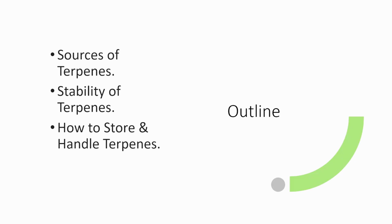Okay, so we're also going to talk about a subject that nobody talks about. Really? And that is the stability of terpenes and how that can influence and affect your formulation. I thought it would be a natural thing to talk about when I'm talking about the terpenes, because I'm going to get into some of the chemical structures. It's going to be really accessible, so don't tune out just yet. And then I'm going to give you some recommendations as to how to store and handle those terpenes.